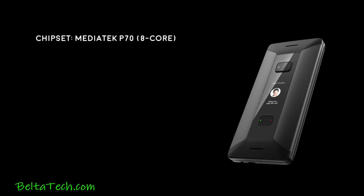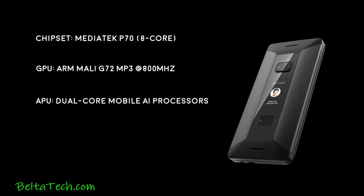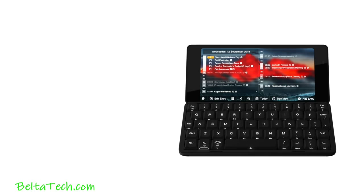The Cosmo is based on the powerful MediaTek P70 8-core processor, plus separate GPU and AI processors. It has a massive 6 GB of RAM and 128 GB of flash memory, ample storage for today's power users. Cosmo's large 4,220 mAh battery provides ample power for all day and even 2-day usage.